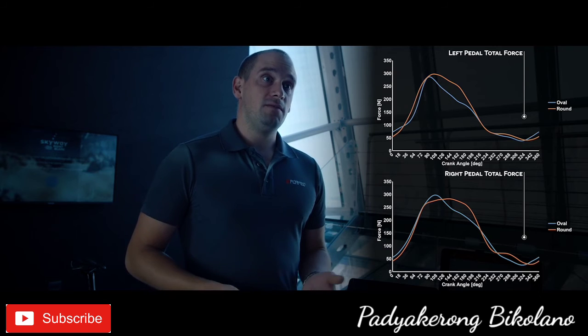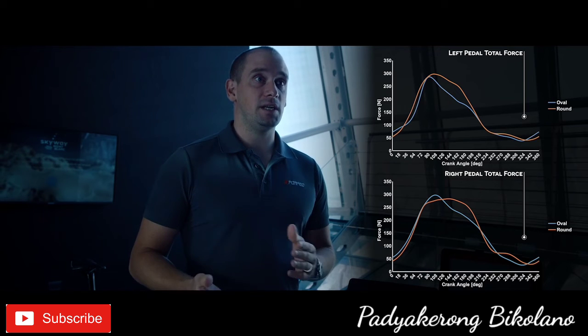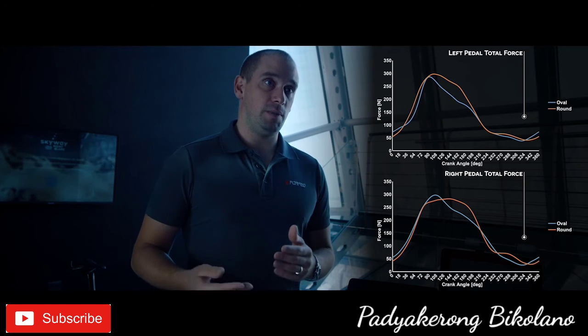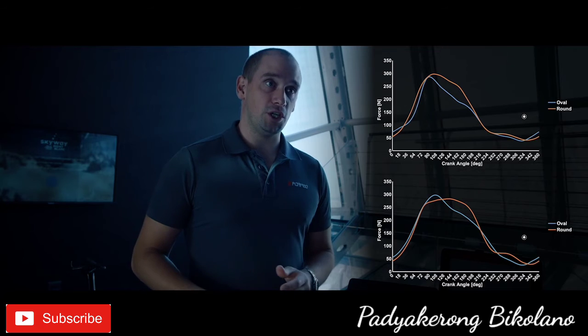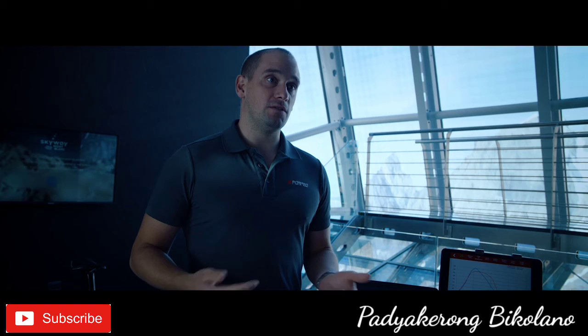Now, when we comprehensively analyzed the pedal stroke, we found out that there was much less total force generation in the first and second quarter of the pedal stroke. This essentially means that the force effectiveness of pedaling was increased using oval chainrings compared to round chainrings. To wrap up, at high altitudes using oval chainrings, you consume less energy at the same power output, and you can ride for longer or faster.